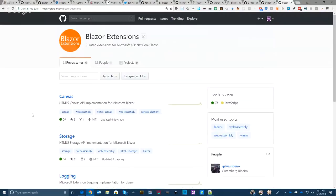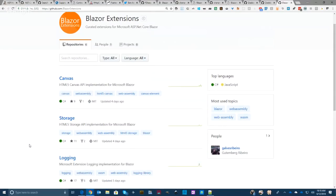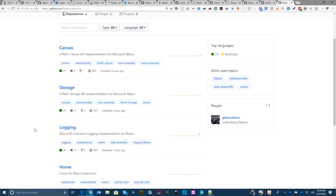Cool. Good work. All right, and the last one here is Blazor extensions. I don't think I pointed this out, actually. I've had it bookmarked for a while, and I don't think I've actually shared it yet. So these are additional extensions. I think a lot of these are component-type things. You've got a Canvas component, but you've also got storage. I think storage is really interesting, right? Because you've got browser-based storage. So being able to take advantage of HTML5 storage on the client is pretty cool. I've seen a few different implementations where people have done that. So these are curated here, though, huh?